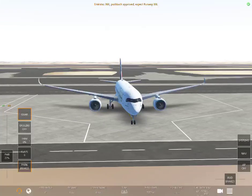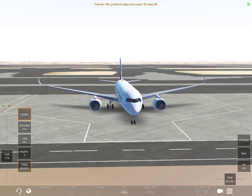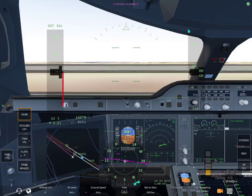Emirates 360, pushback approved, expect runway 30 left. Pushback approved, Emirates 360. Flight attendants, arm doors for departure.